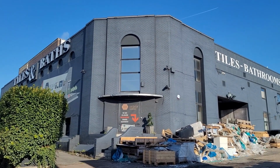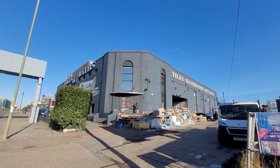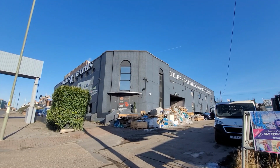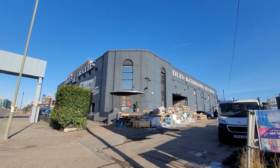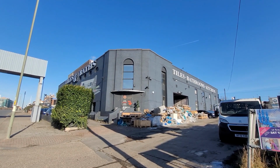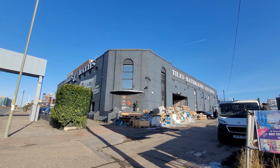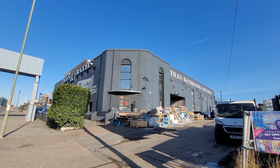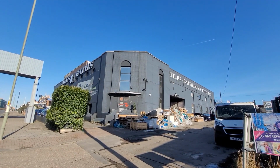So this building here, bigger shot there, look, this building here was originally the Camillatone Hair Beauty Products factory. Not much of it actually left there underneath all of that modern-ish look. As you can see, it's now, or has been, a tile bathrooms and kitchens place. But it looked very, very different in the 1930s.